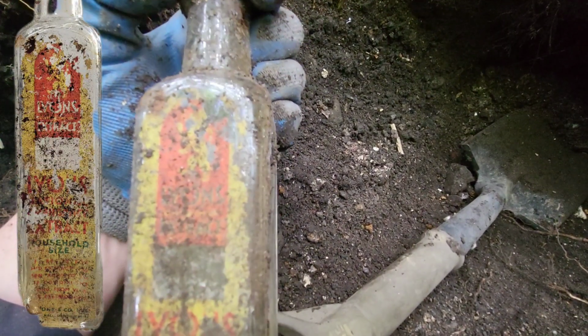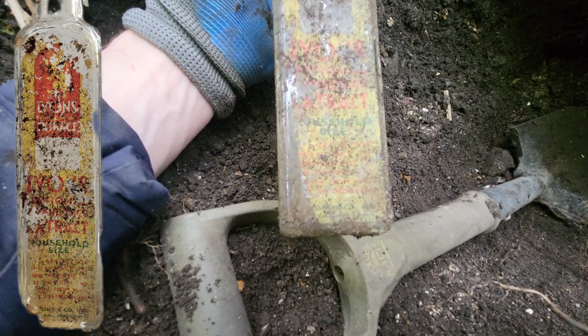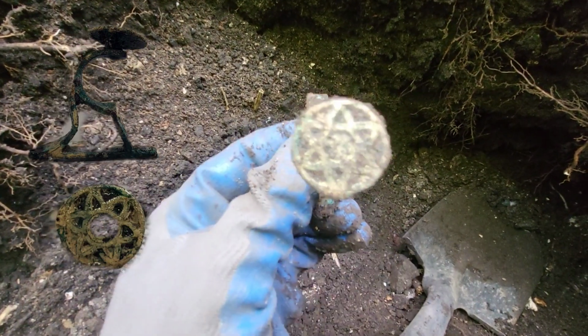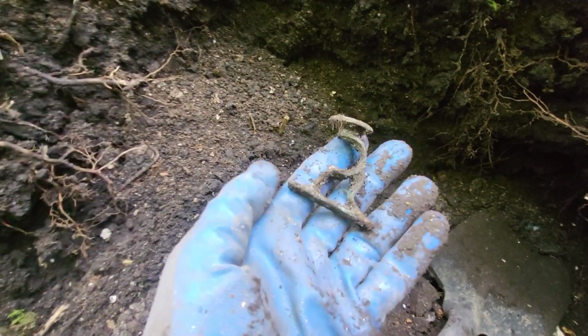And I've had this lion's extract bottle. You can clearly see the lion symbol there. Lion's extract, household size, and a load of other stuff on there. I think it's a coat hook. I'm not entirely sure, that's my guess. It's a very pretty flower or star designed hook or something.